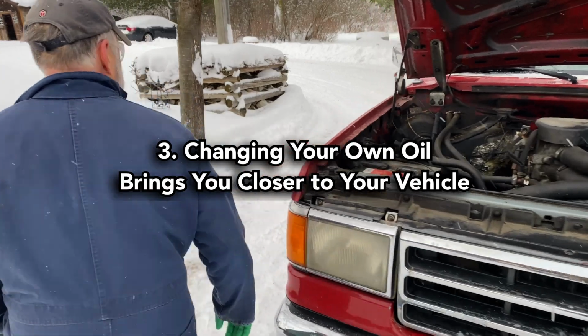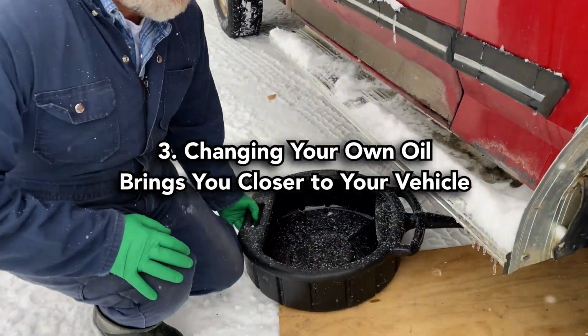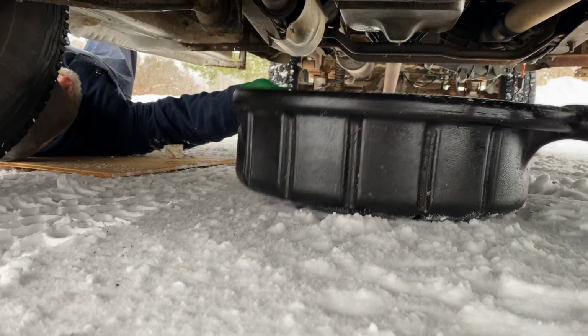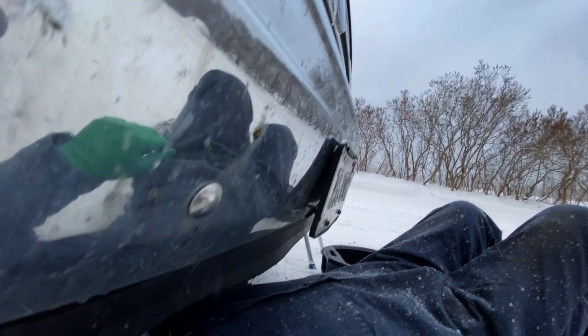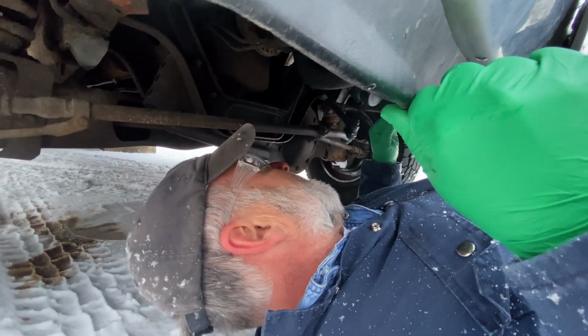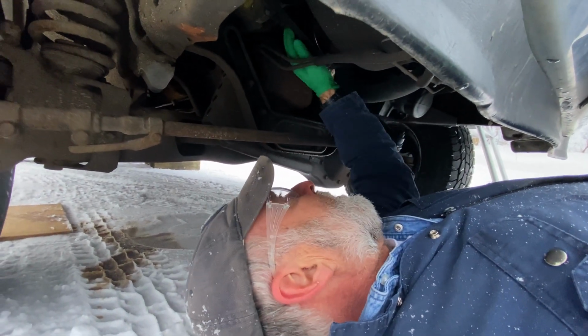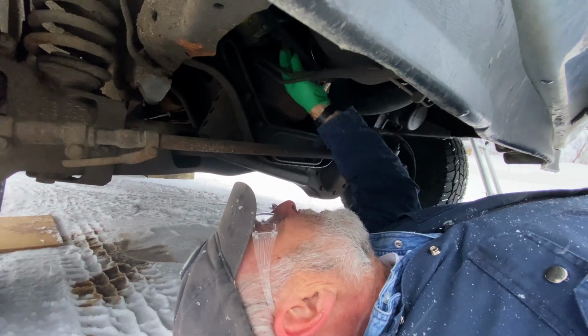Reason number 3, changing your oil brings you closer to your vehicle. Whenever I'm under my vehicles to change oil, it gives me a chance to look around and see how things are doing. Does that plastic shroud need a new anchor button? How are the brake lines looking? Are the universal joints still tight? How are the exhaust heat shields holding up?